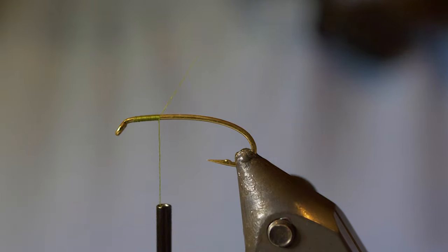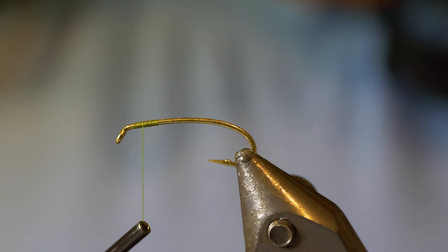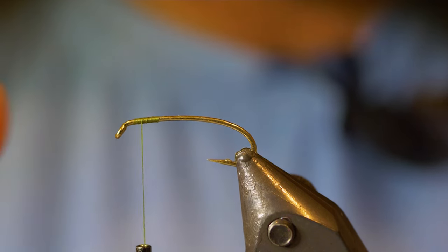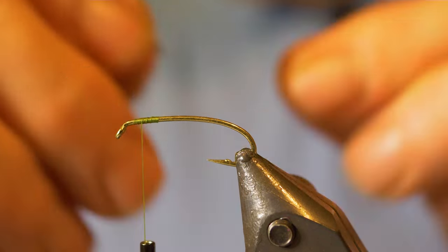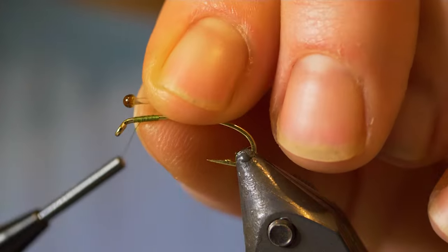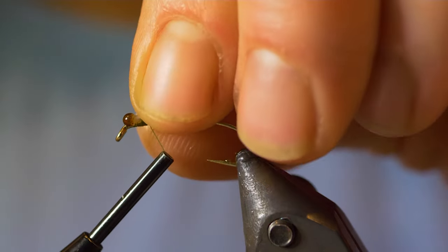I'm just going to bring it a little ways back and then forward again to about a hook eye length away from the end here. And I've gone ahead and burnt some mono eyes out of the 40-pound mono. I'm just going to tie these in in a figure eight.